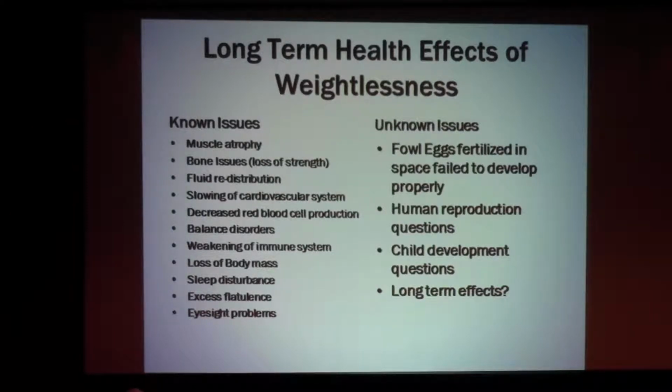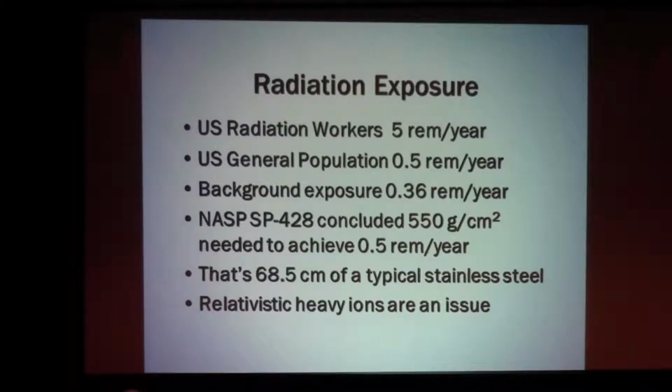So I think, if you're looking at building a starship, if you're looking at building a settlement, somehow you've got to address the need to provide one gravity for the colonists. Radiation exposure, again, we touched on that earlier. In the U.S., we allow radiation workers to receive 5 rem a year. Think of rem as sort of a measure of damage done to the body by radiation. We try to keep the general population down to 0.5 rem, a tenth of that. Just background radiation that we all get is about 0.36 rem per year. If you get medical x-rays, that number can actually be a lot higher.